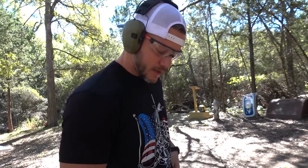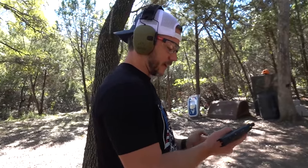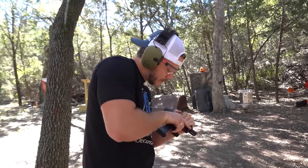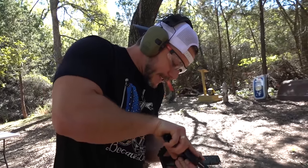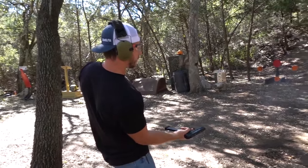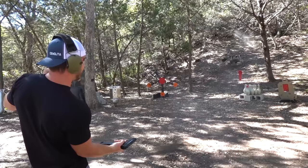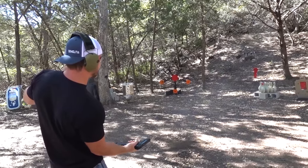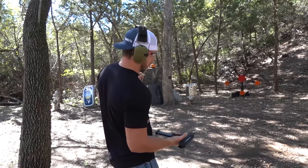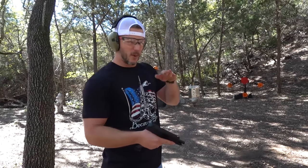Whoop! There's actually a lot of live ammo on the ground down here. It's weird. Oh my gosh. Come on. Come on. Get in there. Hit that pig. Got him! I'm pretty sure we're gonna shoot it like this for the rest of the video. This is the only way we can get it to work pretty well.